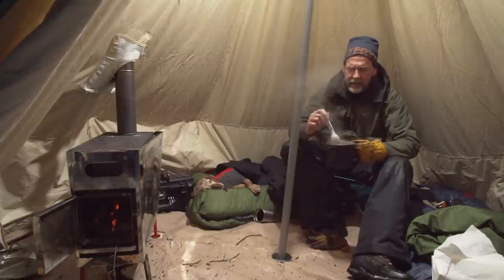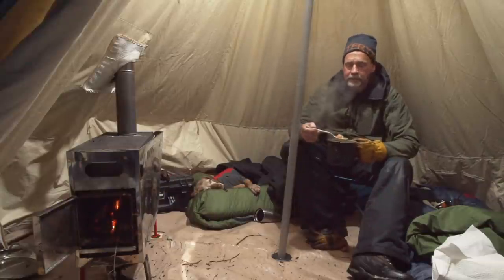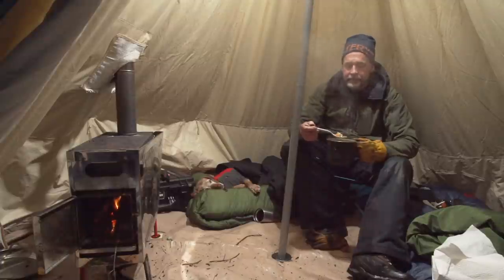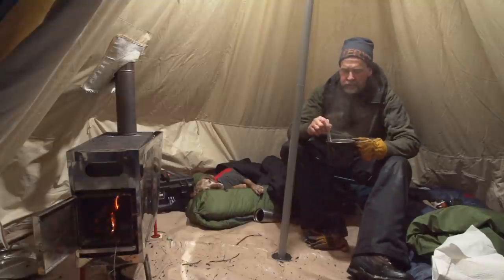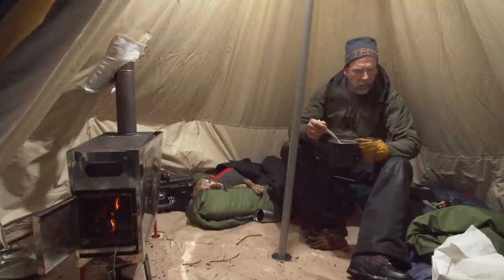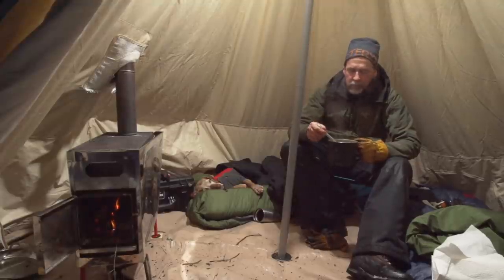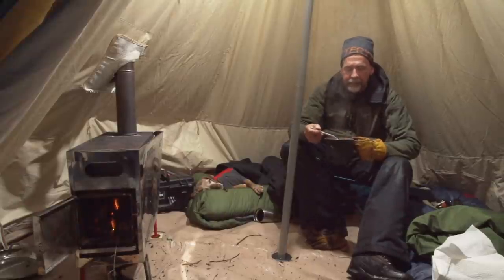It just makes sense to have a nice, hearty, hot soup in the middle of the wilderness, surrounded by 3 feet of snow, on the edge of a little cliff. It just seems logical. I won't even need a sleeping bag tonight.